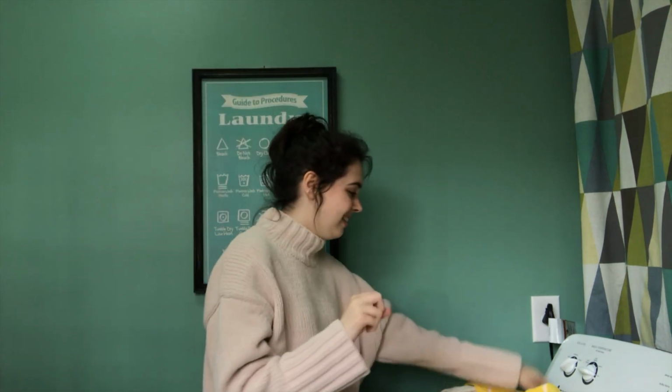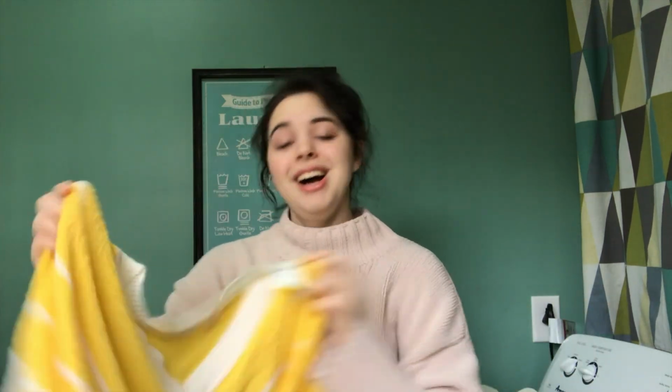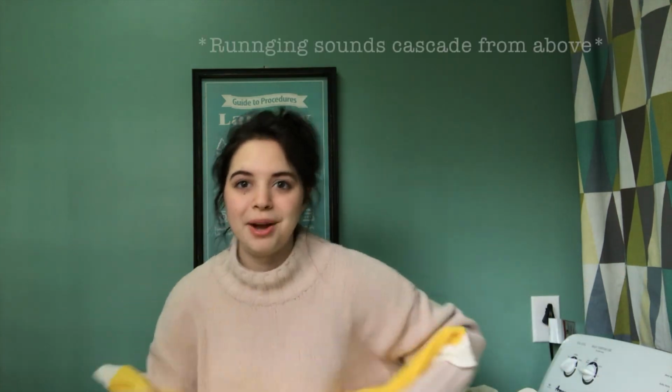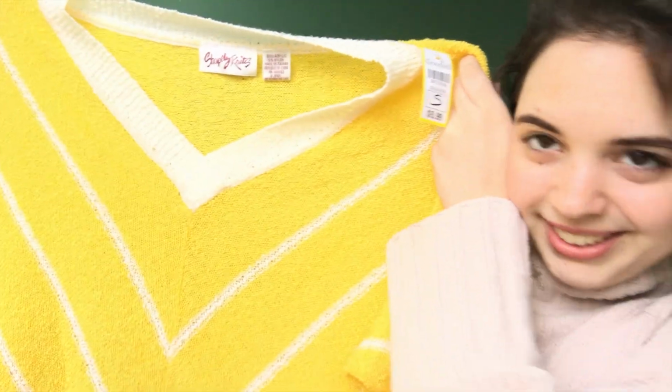I'm so excited. This next top is so vintage, and it really hurts my eyes to look at because it is so yellow. It's very yellow. Very yellow. I got this for $6. It would absolutely consume me if I wore it. It's so bright, and it's very stripy, and I love it. I can't wait to give it a new home.